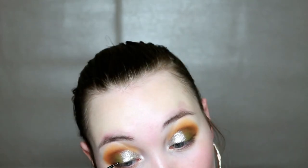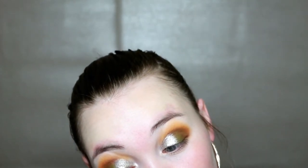So now I'm going to take the NYX matte liquid eyeliner, and I'm just going to line my lash line because I'm going to put some false lashes on. I want to hide the band. Now I'm going to take the Maybelline Lasting Drama Matte Eyeliner in the shade Jade Olive. Super beautiful. And I'm just going to line my tight line.